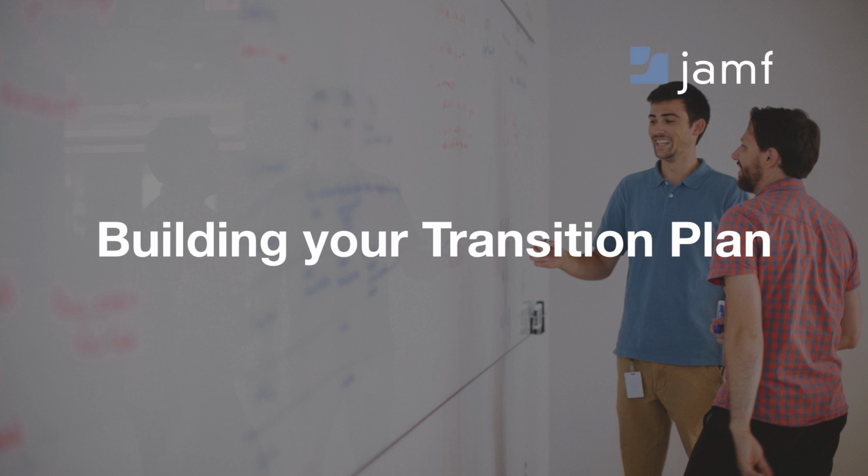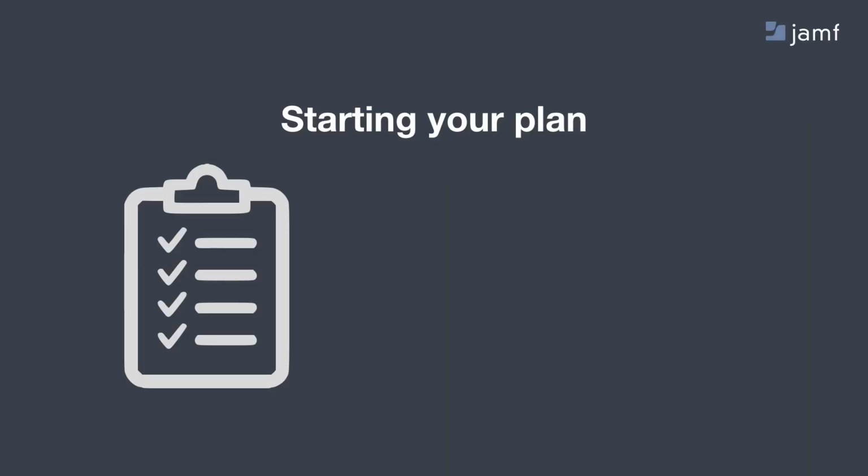So this is really where you want to start looking at building a transition plan, because we believe DEP is really just the best experience for enrolling a Mac. Certainly, imaging is not going away, at least anytime soon that we know of. Imaging isn't dead, but you want to start planning around DEP. Start building out some non-imaging workflows.